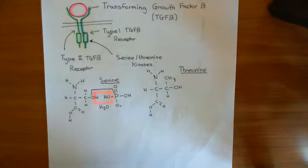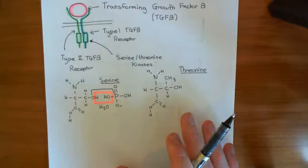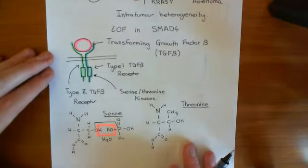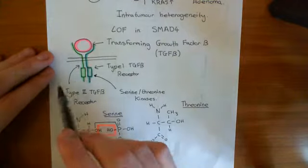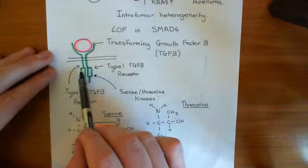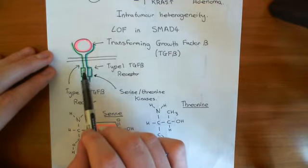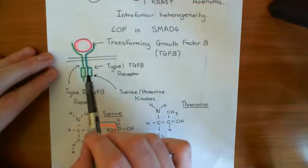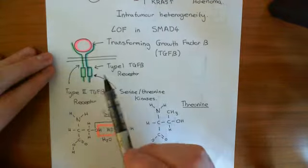Okay, so basically what happens is when transforming growth factor beta, or TGF-beta, binds to the transforming growth factor beta receptor, the serine threonine kinase of the type 2 TGF-beta receptor becomes active. So this here becomes active, and it is now capable of phosphorylating serine and threonine residues on the type 1 TGF-beta receptor. So that's what it's going to do.